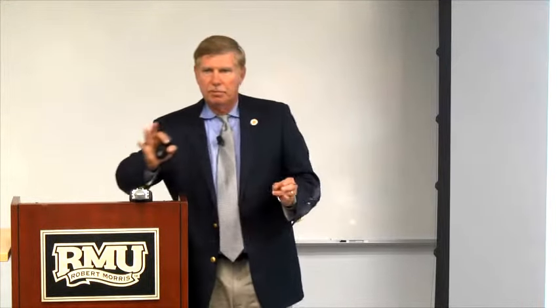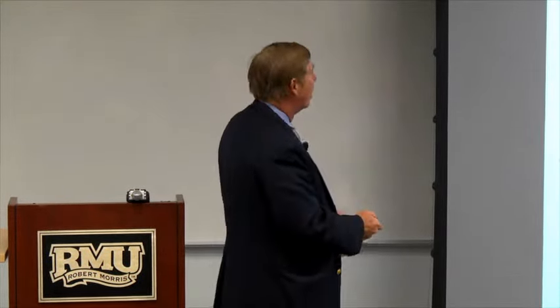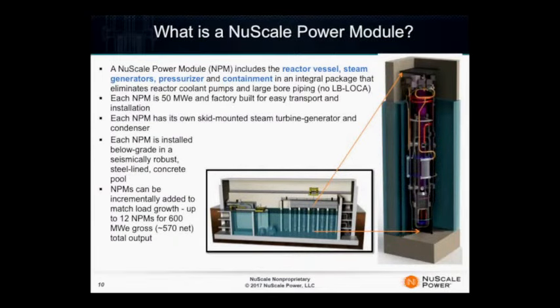So it's been a long time since I've done engineering and technology work, but I threw in a couple of technology slides anyway. So this is what it looks like. This is a cutaway of the nuclear power module. Fuel down in the bottom, integral helical steam generator, pressurizer up on top.